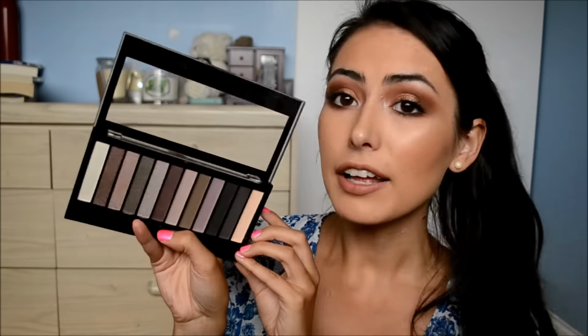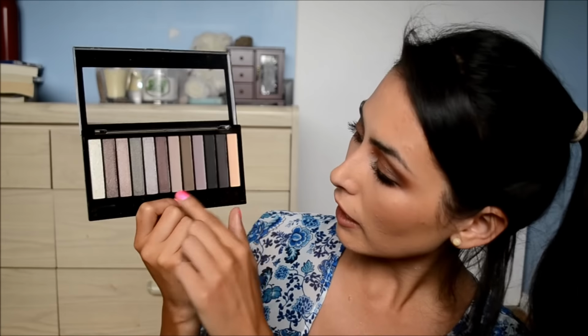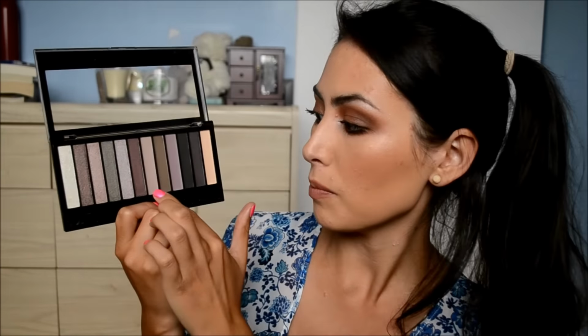I just thought the arrangement of the colors, the different shimmery shades you get, the different matte shades, everything just looked so nice, and I could just imagine myself doing so many different looks with this palette, which is why I purchased it. I totally didn't need it. Everything from this point onward is matte. Everything from this point onward there is shimmery.